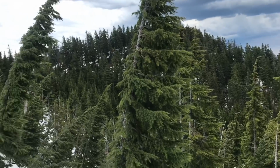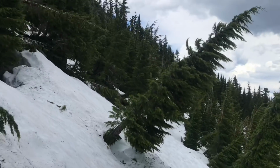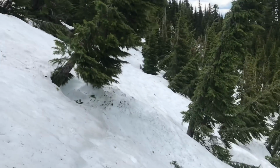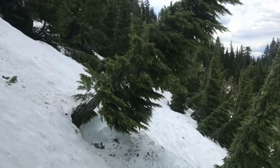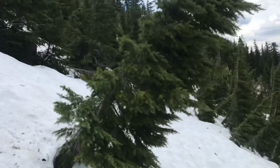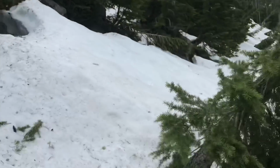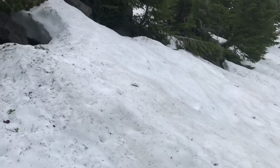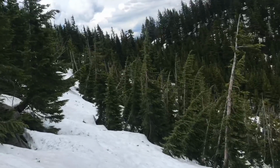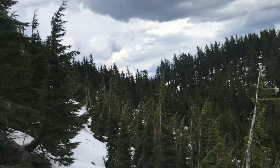So a special thank you to the family of deer that crossed this slope probably not too long ago. I can fit basically my toes in their little tracks, and it's allowing me to get across this slope faster. I've been following their tracks for over a mile. They've been staying right on the trail.